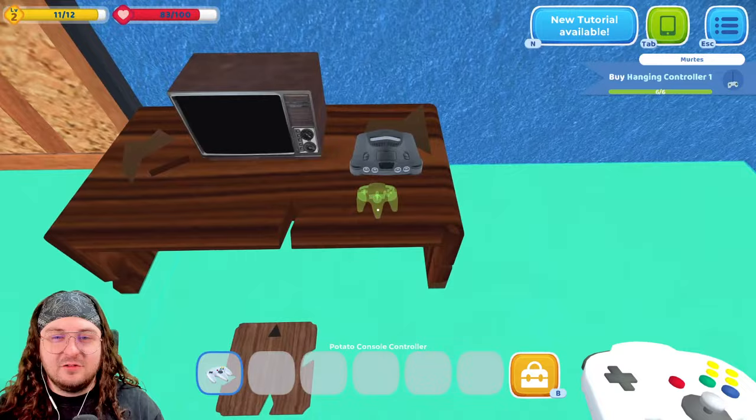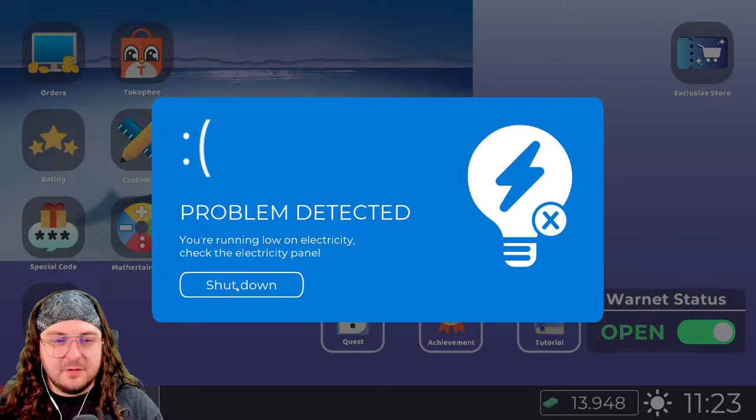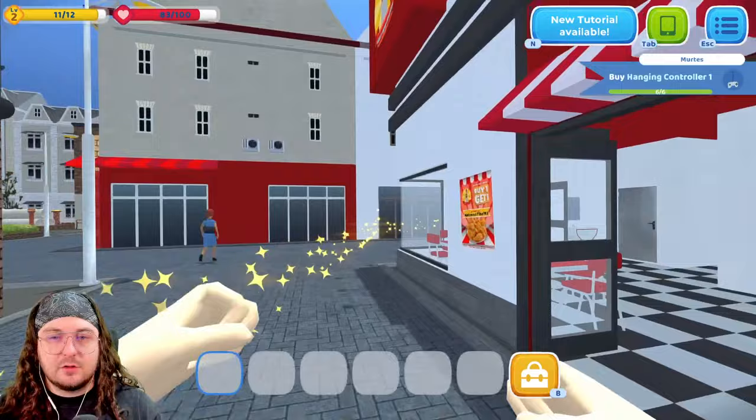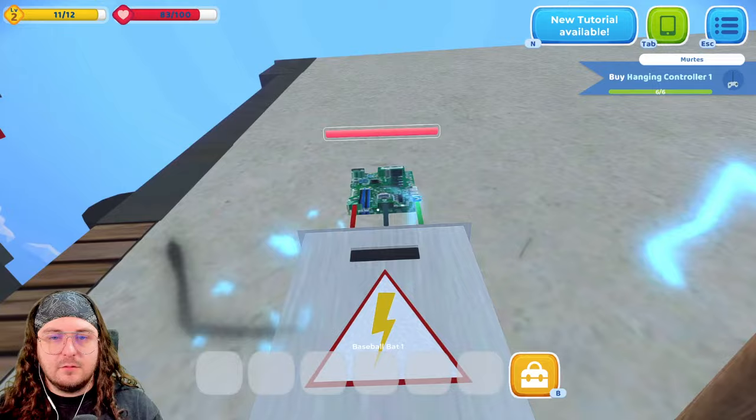Maybe this is like a tutorial on, hey, people will steal your stuff. Now this seems like a problem, right? We have a power outage. Problem detected. You're running low on electricity. Check the electricity panel. I'm assuming panel is question marked. Oh, right there. Yes. Do I have to repair it? Do I beat the hell out of it? I'm not sure what to do with that at the moment.